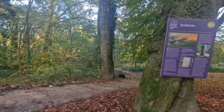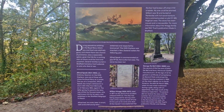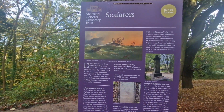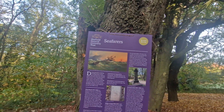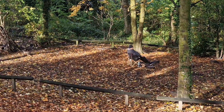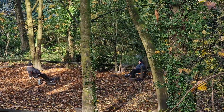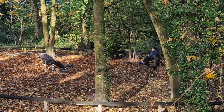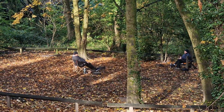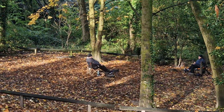And there's just another one here. George D. Bell, Alfred Speake, William Ragg. Buried stories, seafarers. Wonderful. Now that's what it's all about, innit? Two old fellas having a chinwag in a cemetery in Sheffield on a Saturday afternoon. You can't beat it.